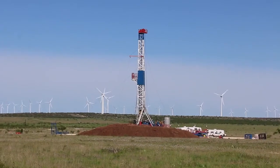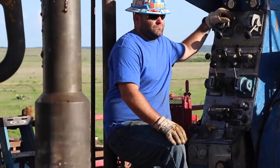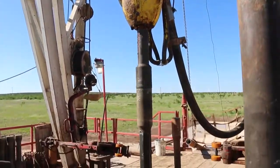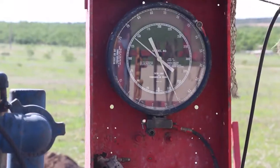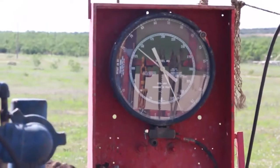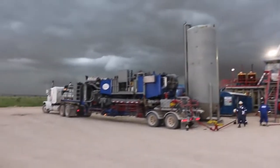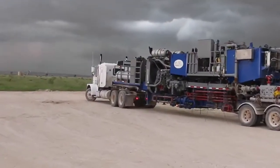This well had been drilling for a couple of weeks when our camera showed up to capture the well hitting total depth. Here's how it works. There are 3 crew shifts working around the clock until drilling is complete. They drill rain or shine, and in fact, the rig itself is triple grounded, so even lightning is not a threat.